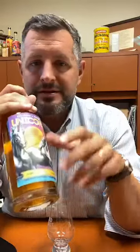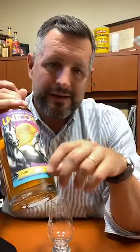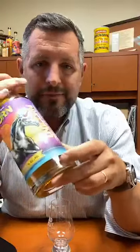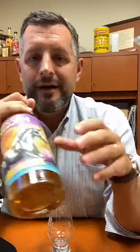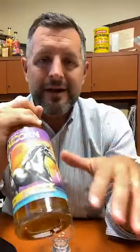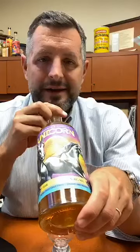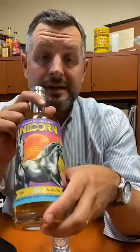But this U.N.I unicorn corn whiskey, terrible pun, goofy label, kind of poking fun at bourbon hunters, doesn't matter. It's a great whiskey, and it's just been a real standout for me. 112.2 proof for this particular single barrel.